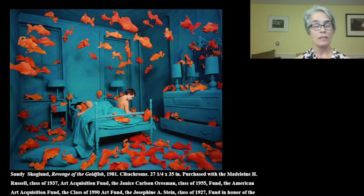Sandy Skogland is an alumna of Smith College, and her artistic training was in film and painting. She's best known for her photographs that record the minutely detailed, surreal, and open-ended narrative tableaux that she constructs. While her images might look like they're digitally constructed, they are in fact all done by hand.